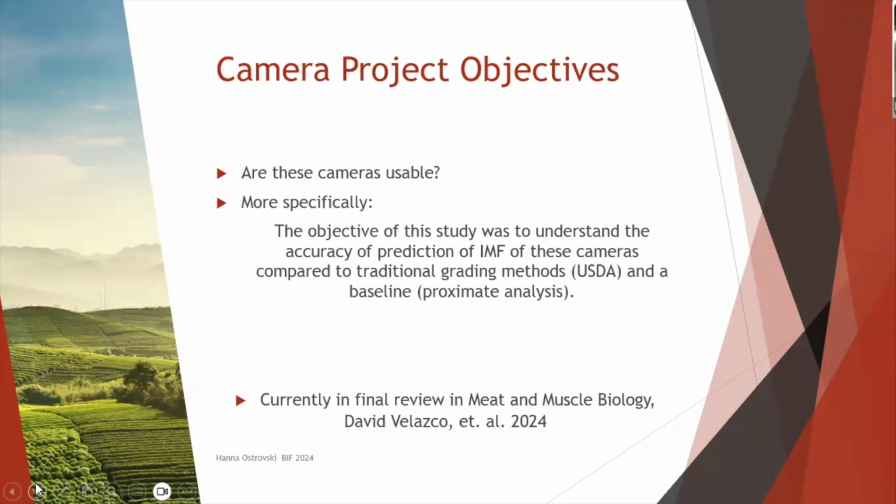And this paper is currently in final review in MMB by Dr. Skanga's lab at Colorado State. Hopefully y'all will be able to read about this.